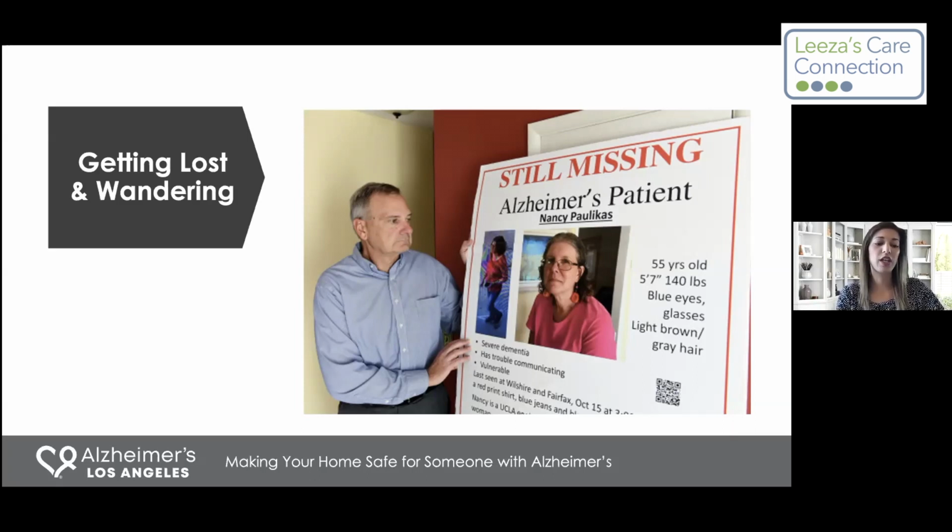Unfortunately, more than 60% of people with Alzheimer's disease will wander and get lost at some point in their lives. That doesn't necessarily mean they won't always be found, but it just means that they will wander and could get lost, and then they'll have to be found. However, if a person is not found within 24 hours, up to half of them will suffer a serious injury or death, unfortunately. And this is very hard for many families.